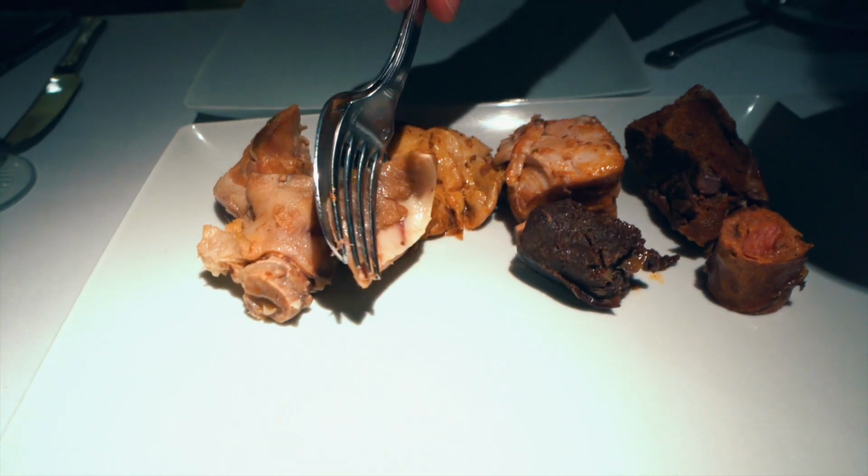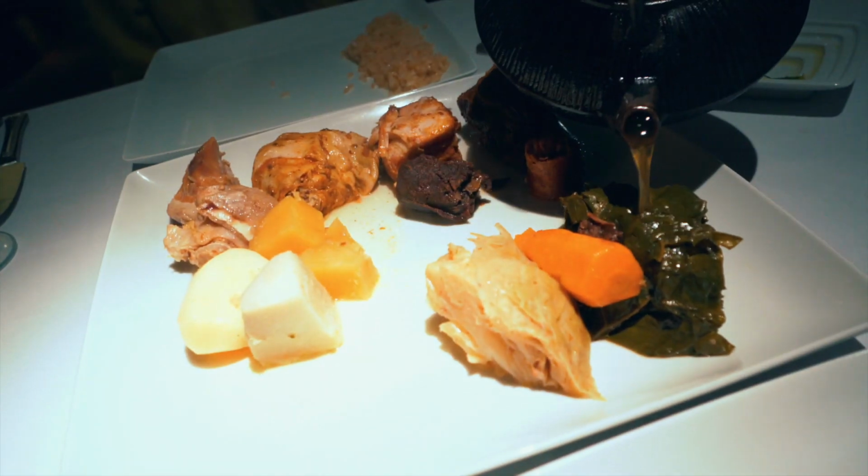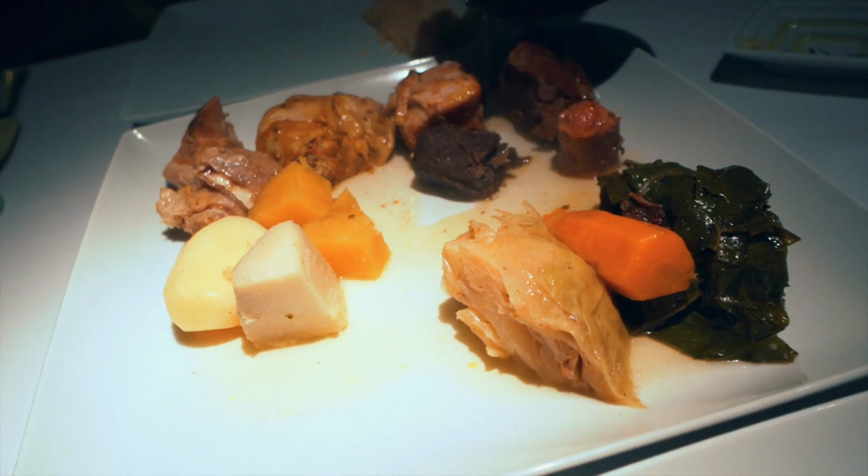Oh, thank God we only ordered one for one person. For two people, it's double that amount. Double the amount. Oh my God. I would have died. We have sweet potato. We have kale. Wow. All right, thank you. What's that? It's the broth.